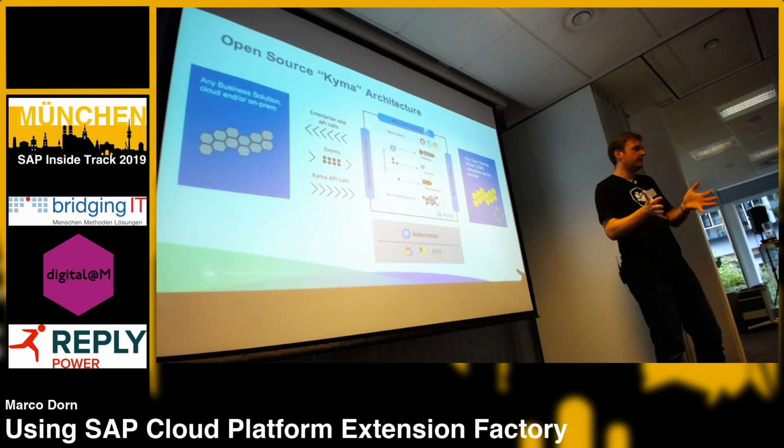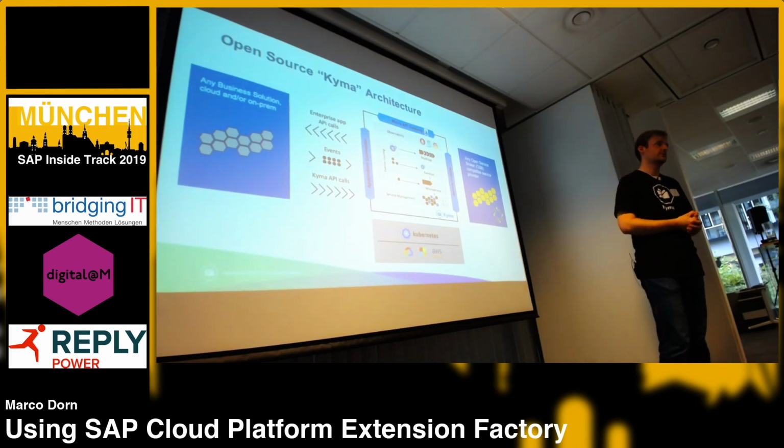But again, if you have a complete Kubernetes infrastructure in-house, you can still use Kyma open source and run it and operate it.